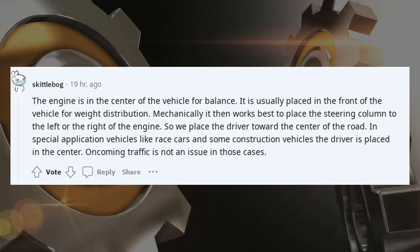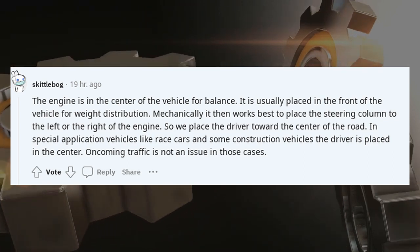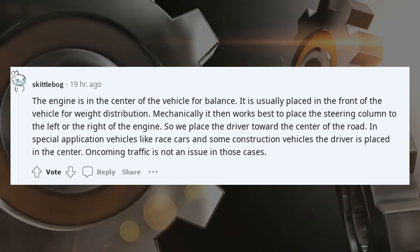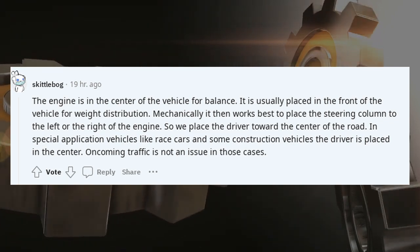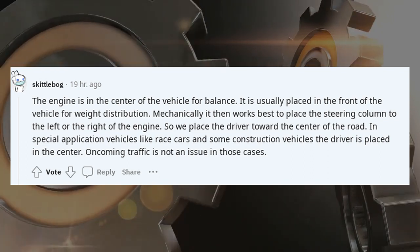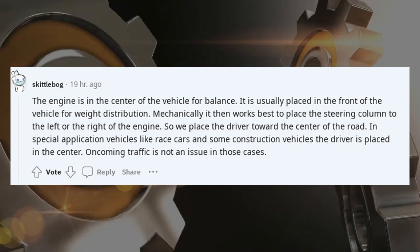The engine is in the center of the vehicle for balance. It is usually placed in the front of the vehicle for weight distribution. Mechanically, it then works best to place the steering column to the left or the right of the engine. So we place the driver toward the center of the road. In special application vehicles like race cars and some construction vehicles, the driver is placed in the center. Oncoming traffic is not an issue in those cases.